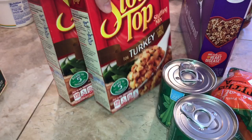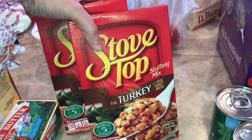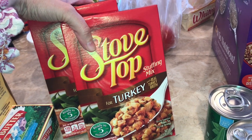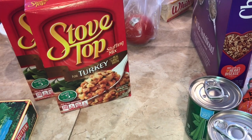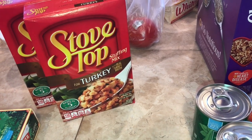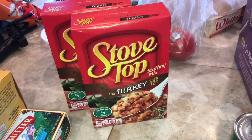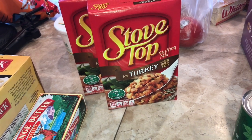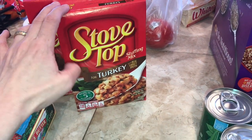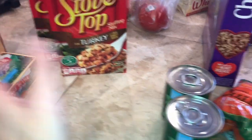And then they were having their stovetop on sale. I think it was like $1.48 or something like that a box. So I went ahead and bought 2. I love stovetop stuffing. I always make that with my Thanksgiving dinner. But I'll put onions and cranberries in it and celery, and it tastes so homemade. It's so yummy. So yeah, and I always get turkey. Chicken's good too, but I like turkey all year round.